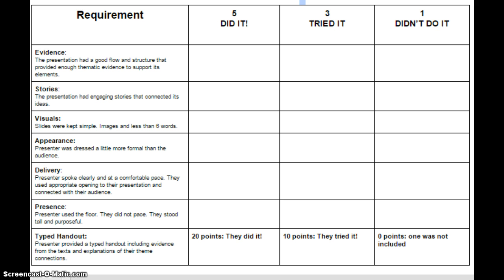And then you need to have a typed handout. So everything before the handout is 5 points apiece. So that's 30 points. And then the handout itself is worth 20 points. You get 20 points if you do it, 10 points if you tried to do it and didn't do it correctly, and 0 points if you don't have one.